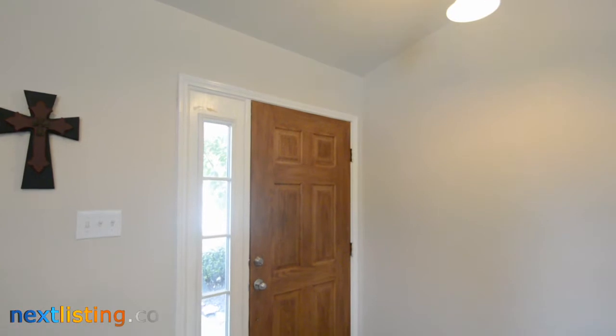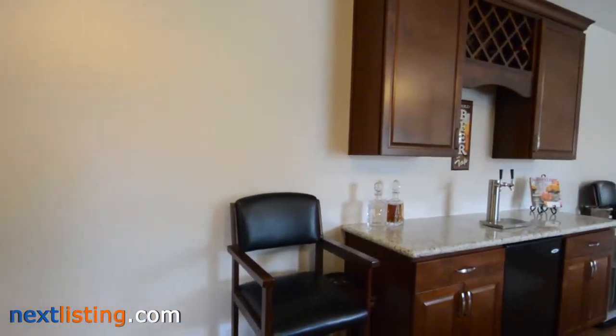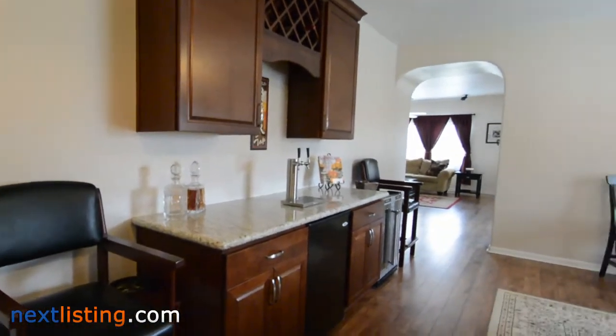This home has 3 bedrooms and 2 full baths located in River Park subdivision. Look no more. This immaculate 3-2-2 is the perfect floor plan for your family.